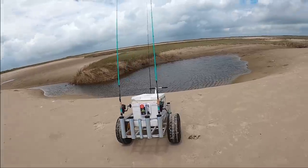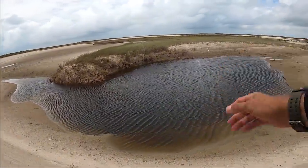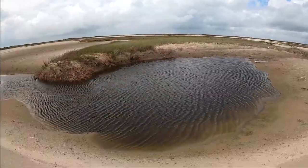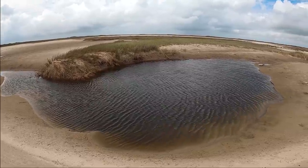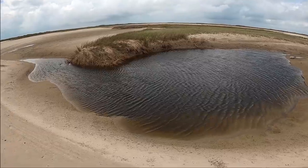Well, fellas, I hate to say it, those drum might be dead in here already. The water did drop a little bit and there's just a ton of dead fish on the outskirts. There's a couple swells going on in here. I'm not sure if it's mullet. Maybe those black drum just did not want to eat anything, but we're gonna move on to the next pond.